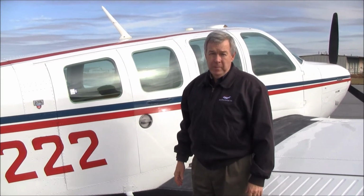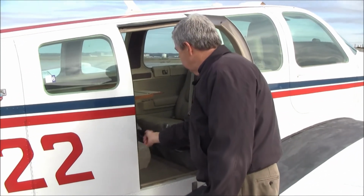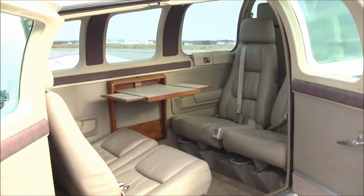One of the things that most people like about the A36 Bonanza are the large cargo doors and reversible club seating. Let's take a look at this beautiful leather interior.